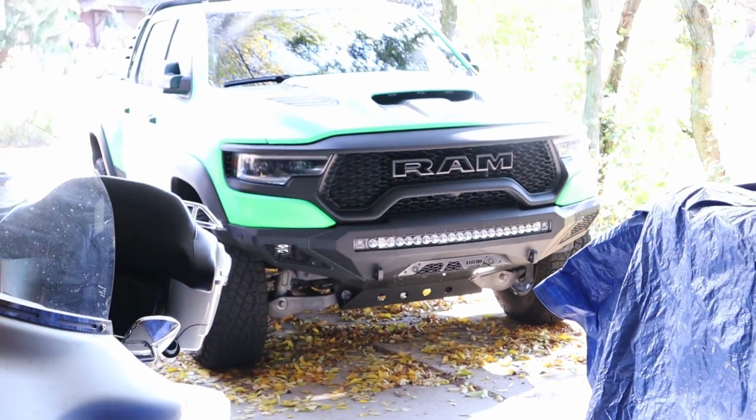My favorite reaction is from kids, because every single time I go to the store, since I'm in a suburban neighborhood, there's a lot of families here. Their kids always freak out when they see my truck. They're pointing to it and they want to get pictures with it and everything, so it's awesome. No complaints there.